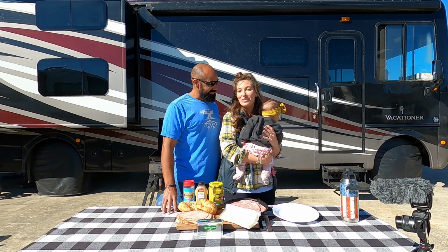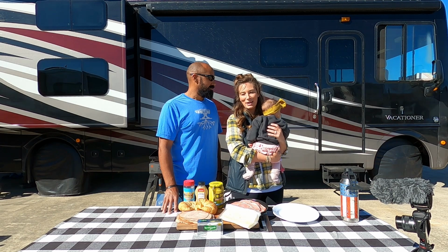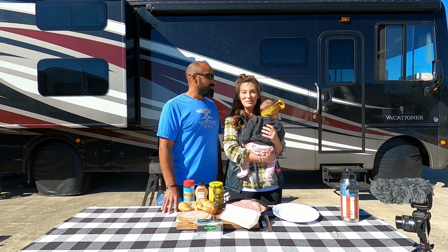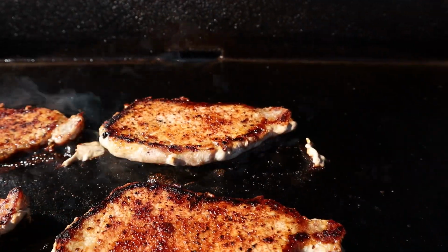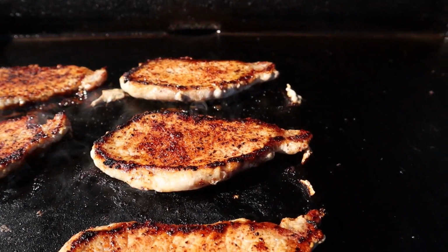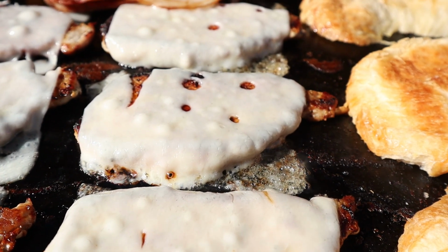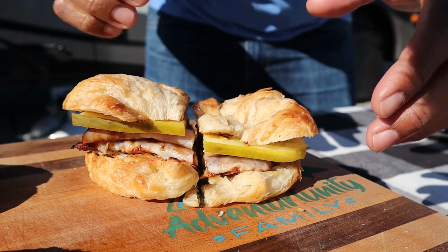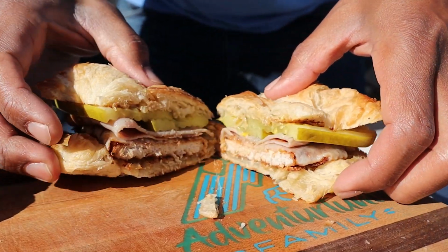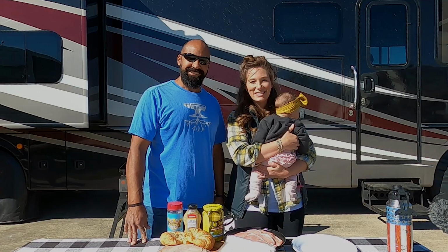So we have just spent a good amount of time in Florida. We are now in the wonderful, bright and sunny Louisiana. Yep, making our way west down I-10. And when we got here, obviously Louisiana has an amazing food culture. But we also just came from a place that also has an amazing food culture in Florida. So today we're doing a bit of a culinary cultural mashup, and we are making Croissant Cuban sandwiches. So let's go fire up the Blackstone.